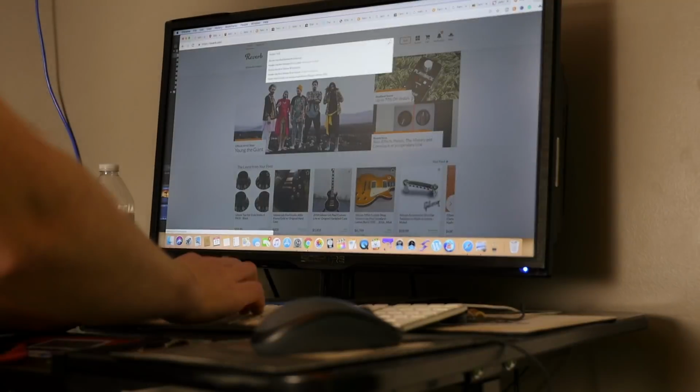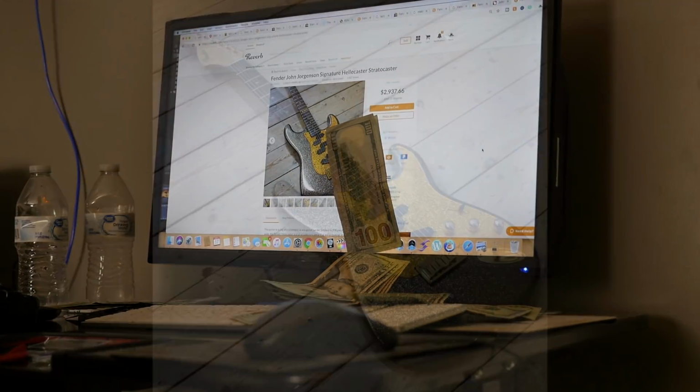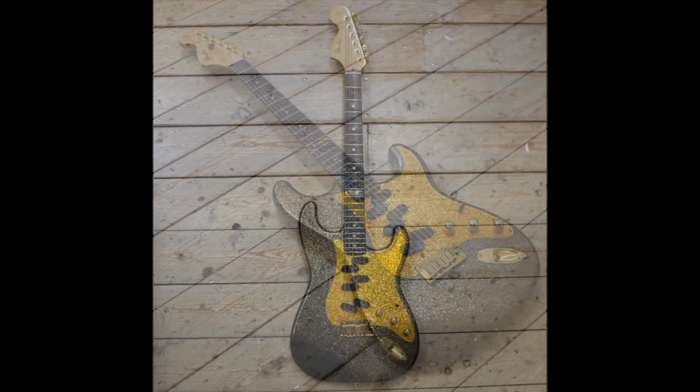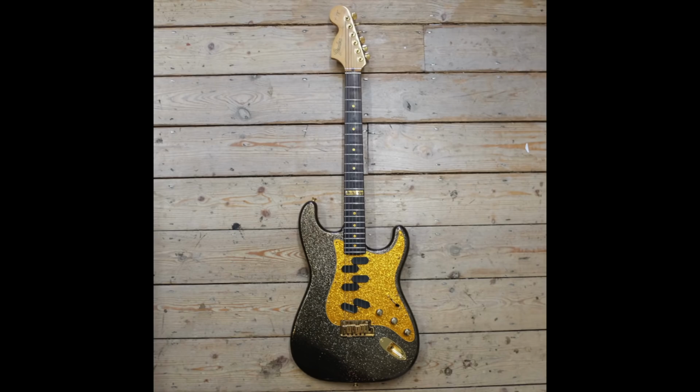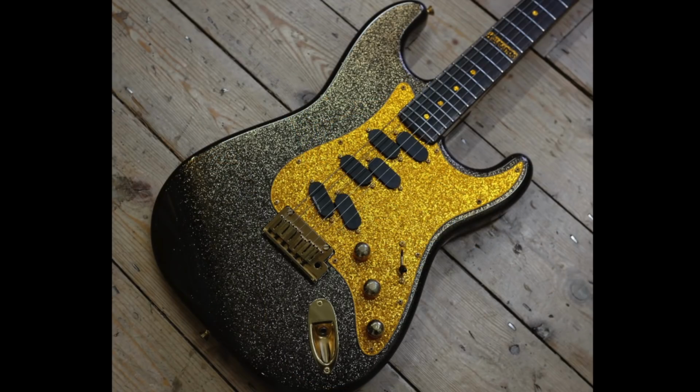And last but not least, the guitar that had me going to Reverb, throwing my money at the screen as soon as I knew it existed. The John Jorgensen Hellecaster. This is the one for people that love crazy, over-the-top limited edition guitars. It is just a thing of true beauty. It's a maple-bodied Stratocaster in a champagne sparkle finish that is also adorned with a sparkly gold pickguard.